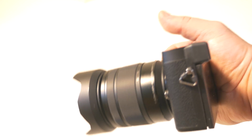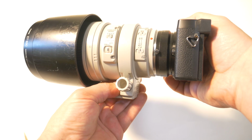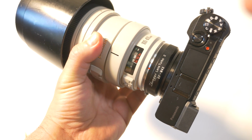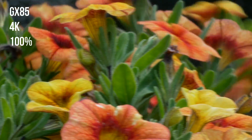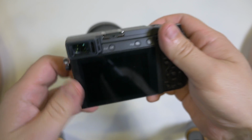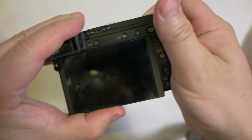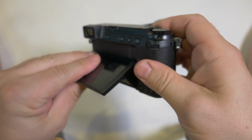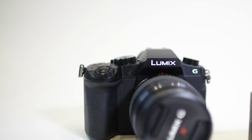The camera didn't hold well in my hand and it kept shifting top, side, forward, down. I can't imagine if I put a heavier lens on it. Good thing this camera has great image stabilization to make up for the poor weight balance. Although I'm not a big fan of the fold-out screen on the GX85, it is better than nothing. If only it had a flip-up or full articulating screen like the G85.